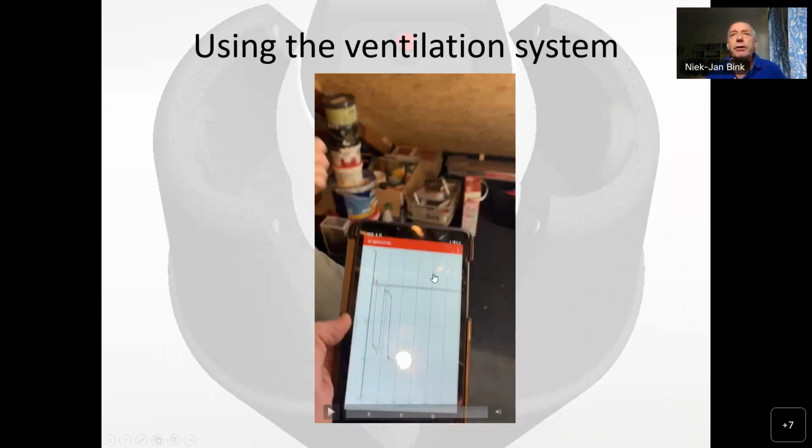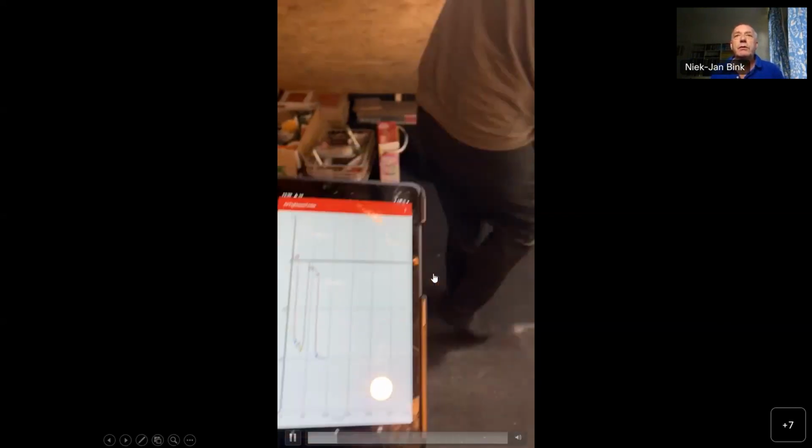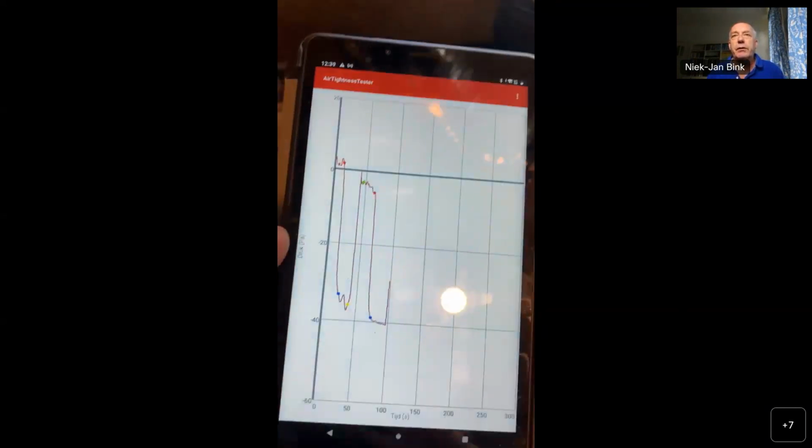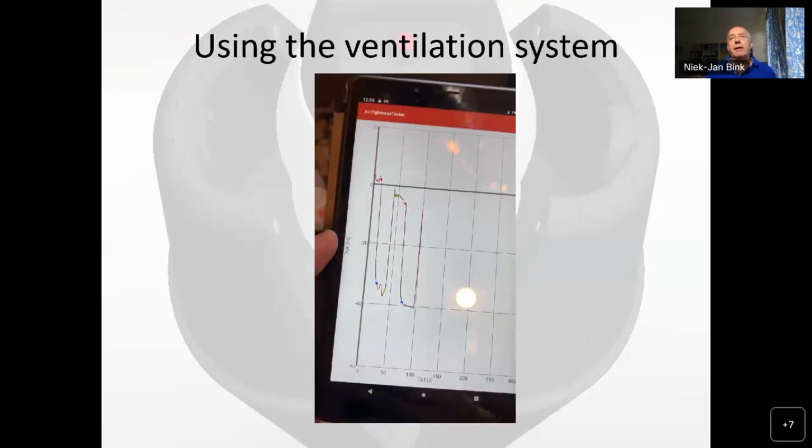I show a little video of what happens when he takes off the tubing. You saw the pressure being low, and there it goes back to its base pressure. You see some trend in it, but mathematics makes it very well possible to detrend this and to properly calculate the delta P. That's also why you repeat the measurement a few times to get a robust measurement.